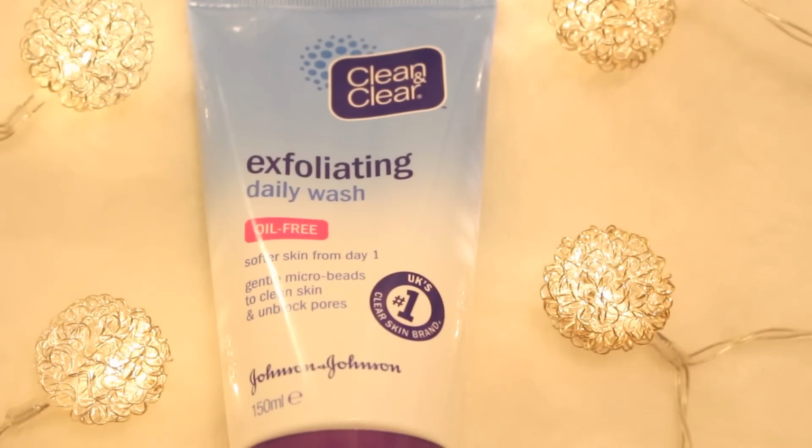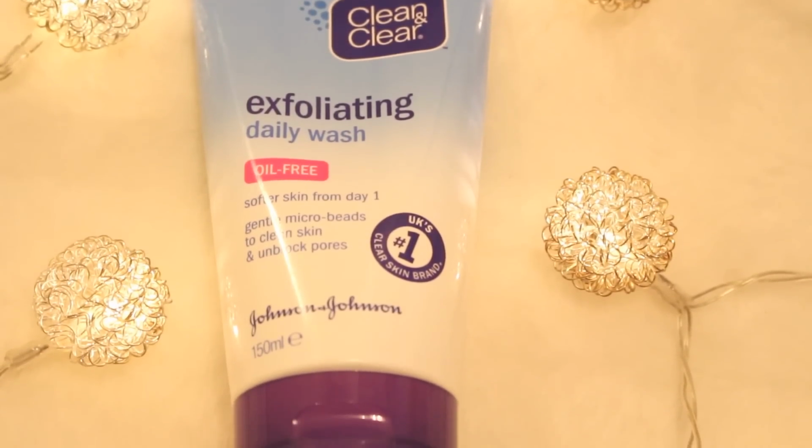And the second product I use to exfoliate, obviously not at the same time as I use that one because that would be really harsh on my skin, but when I feel like my skin's having a bad week, then I will use the Clean and Clear Exfoliating Daily Wash. This is oil free as well, so it's perfect for my skin. I really like this because it cleans my skin really well.